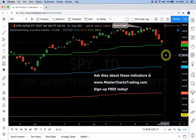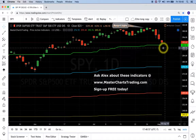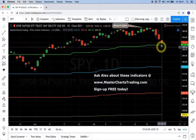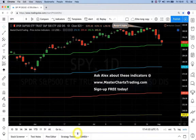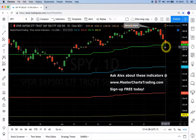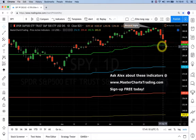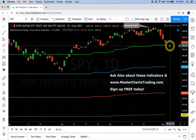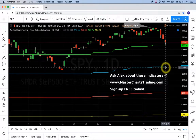So S&P 500 basically touched the green line today and kind of stayed above it. So to me this looks like aggressive buyers are stepping in here. So the green line for me is like an aggressive level to be buying. I personally prefer to be buying around the blue line.